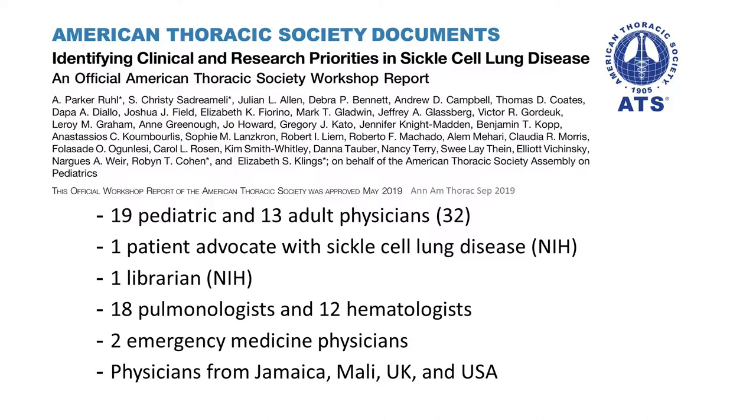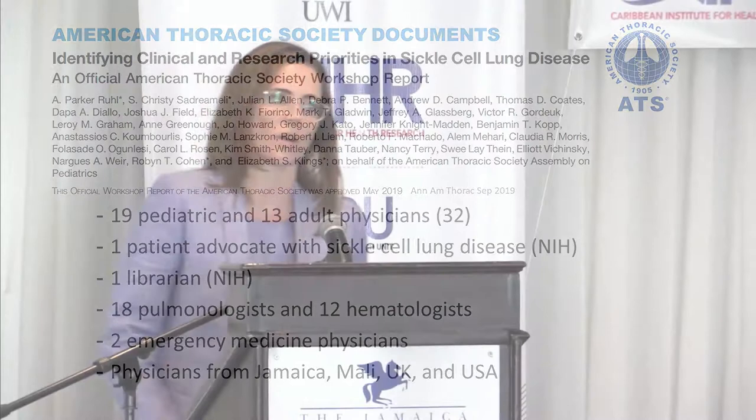And so we got together in Washington, D.C. at one of the American Thoracic Society meetings, and we brought a very diverse group together. We had 19 pediatric and 13 adult physicians, one patient advocate with sickle cell lung disease. We had a librarian help us do a systematic survey of literature. We also had 18 pulmonologists, 12 hematologists, two emergency medicine physicians, and representation from Jamaica, Mali, the UK, and the US.